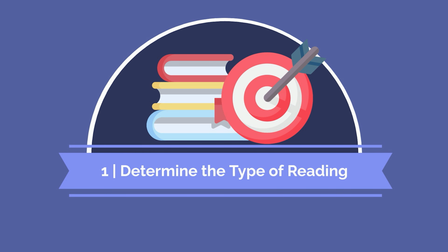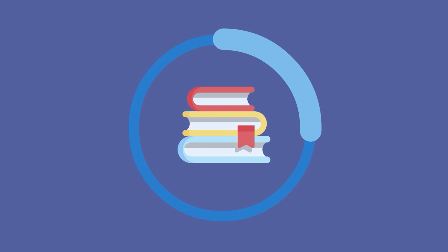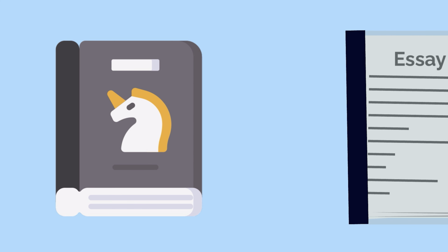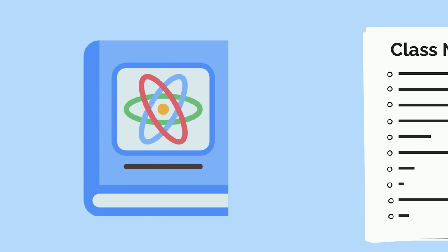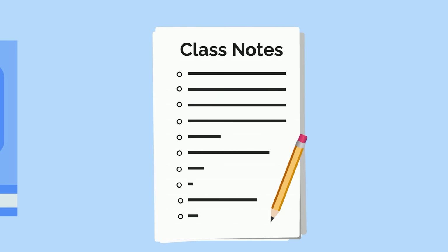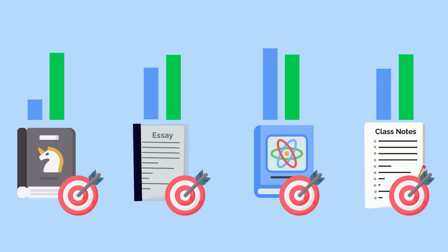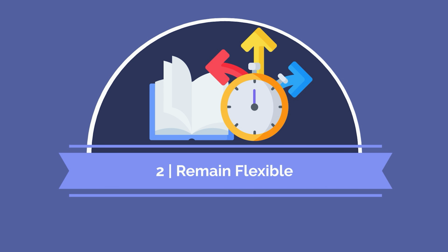First, determine the type of reading you will perform and what your goal is. You do not need to maximize comprehension for every reading task. Are you reading a piece of fiction for pleasure? Are you proofreading an essay for a friend? Are you reading a textbook for class? Are you reading high-yield notes and bullet points for one of your classes? Deliberately approaching reading with a goal in mind will help you determine the minimum level of comprehension required and, therefore, the maximum speed achievable.